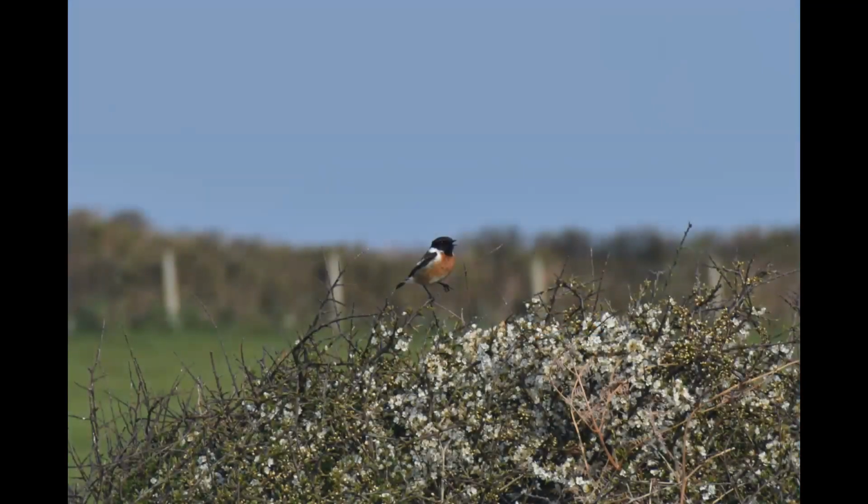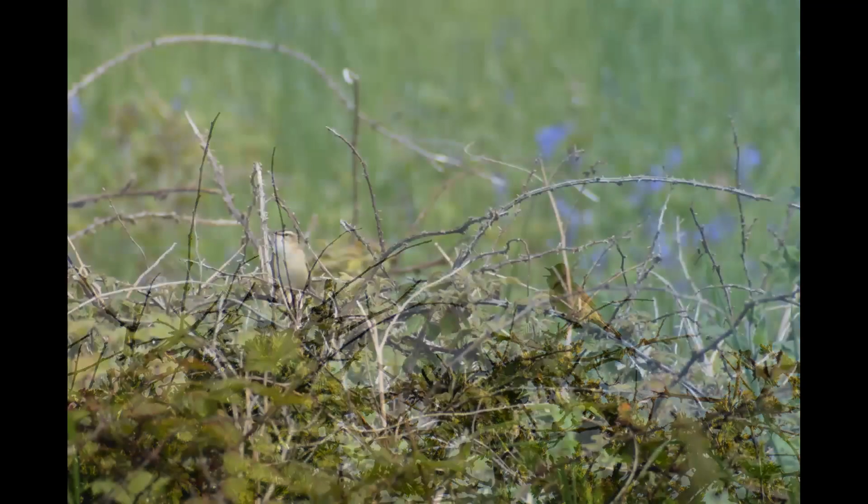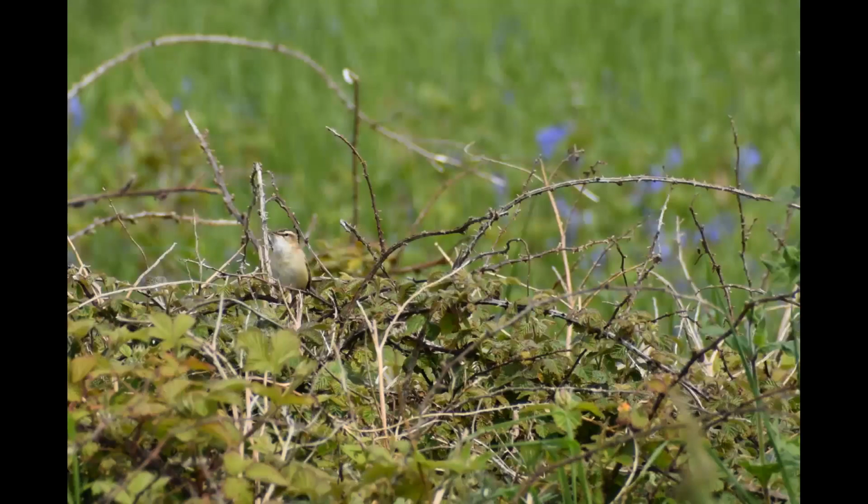Birds like stonechat love the scrubby areas. Gorse and blackthorn are their favourite habitats. Likewise, whitethroat. I could mention lots of others as well. Grasshopper warblers, mind you, are difficult to get photos of. Sedge warbler, there's one in the bramble, and lots of good regular breeding summer visitors.